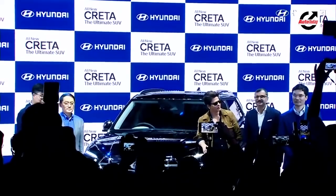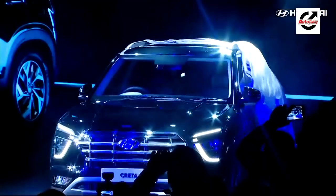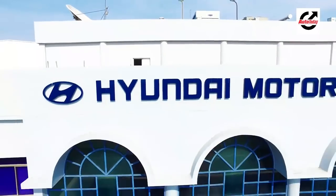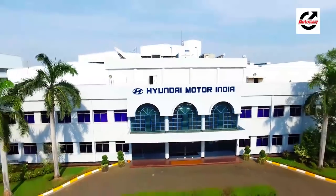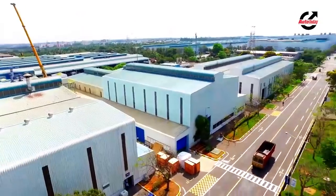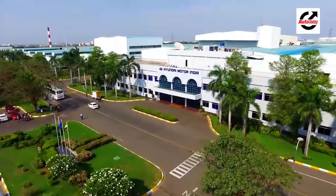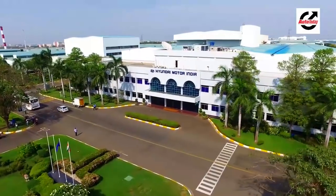The 2020 Auto Expo gave us a first look at the new Creta, and we've already seen how it looks and what it's like on the inside. But how does it all come together? Hyundai was kind enough to let us behind the scenes and walk us through the genesis of the SUV.